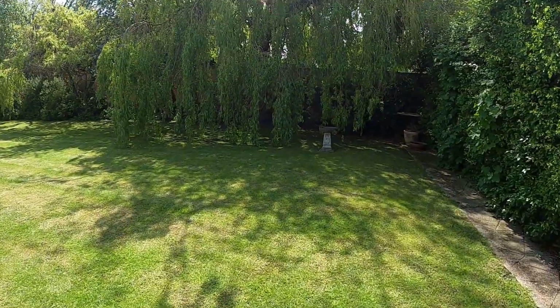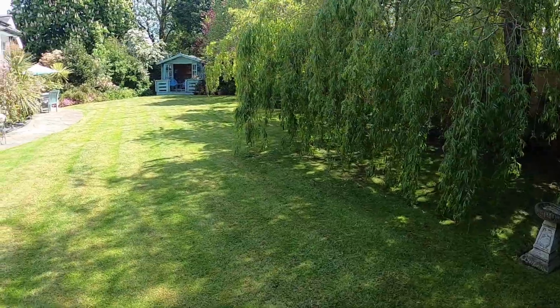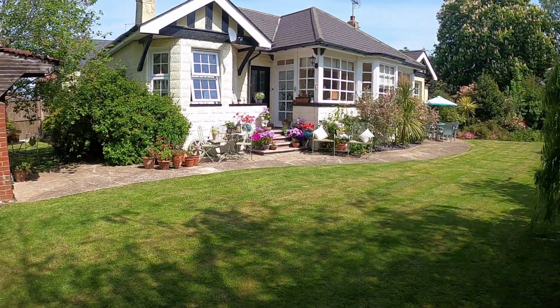So with no further ado, we'll of course have a little look at the garden area here, and then we'll go inside and take a really good look at this really substantial bungalow.